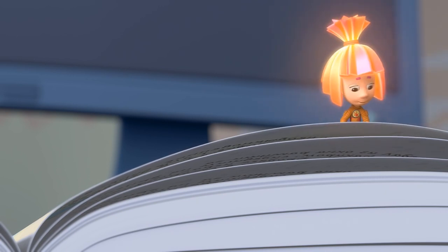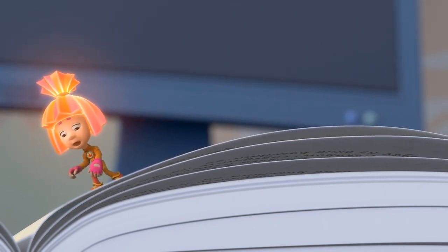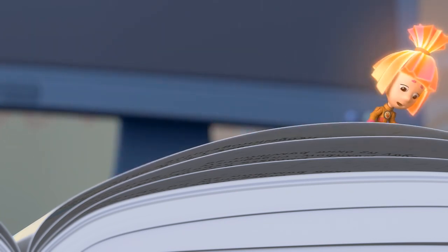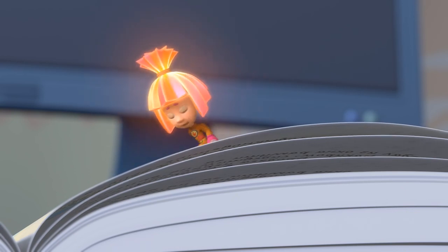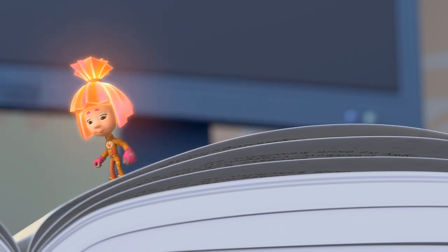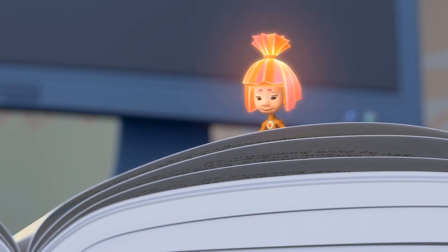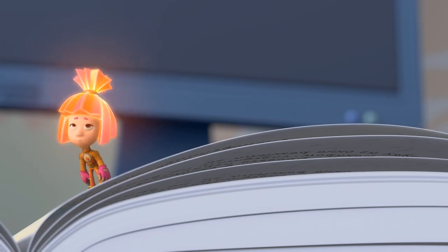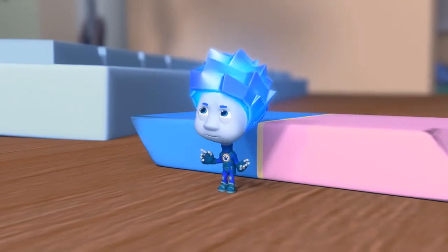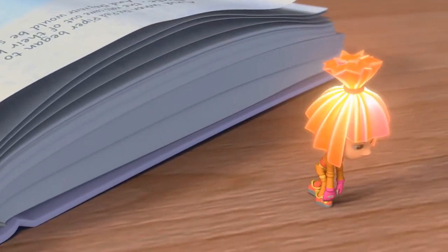And when the Pied Piper began to play his magical flute, the rats came out of their holes and followed him. And they never would be seen in Hamelin ever again. Whew! And then what? Huh? I can't read anymore. My legs got tired.